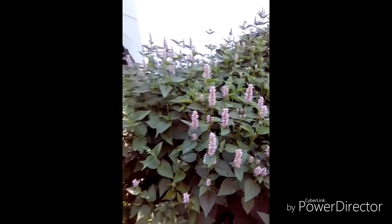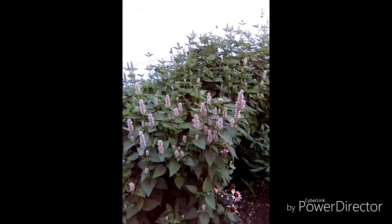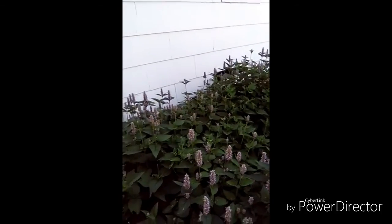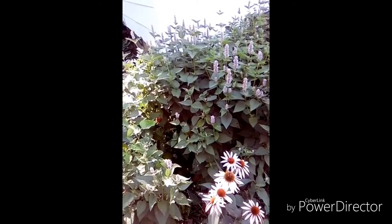little tiny mason bees, and yeah, there's everything from big bumblebees to small honeybees. But yeah, this anise hyssop is definitely a winner as far as one of the better pollinators.